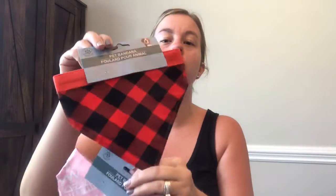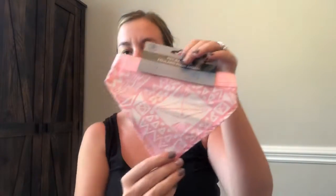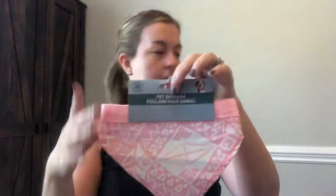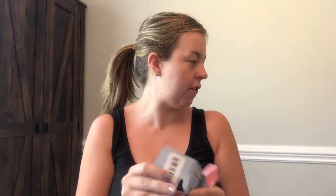And are these not the most adorable little dog scarves, bandanas, pet bandanas? I figured this would look so cute on my little dog around Christmas time. And I got her this little pink one that she can wear now in the summer. So maybe if she'll come over here, I know you heard her growling just now. Maybe if she'll come over here, I'll put one on her and let you see what she looks like with it on. Come here, Sophie.